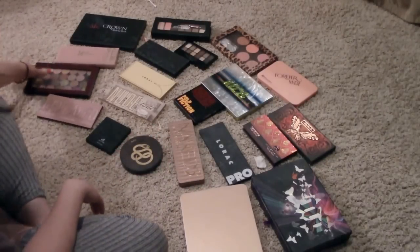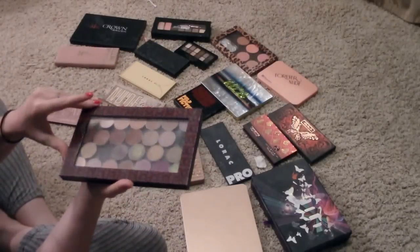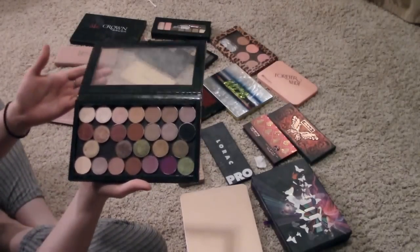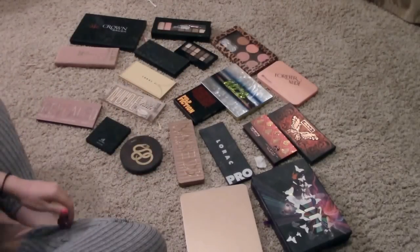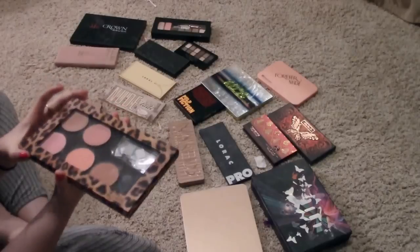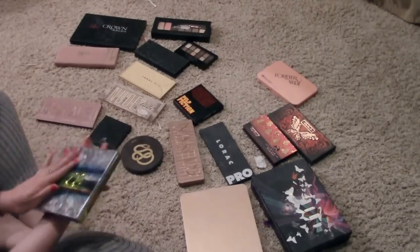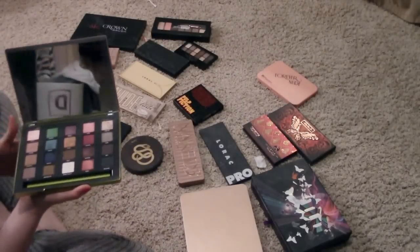So first one I'm going to keep, of course, is my Z palette. This is a palette that I get to create myself, which is the reason why I love it so much. I have Makeup Geek shadows and some Coastal Scents shadows in here. Absolutely love this. It's my baby. And also my blush Z palette. This has a ton of Makeup Geek blushes. I kind of already discussed this in my blush clean out, but of course I'm going to keep that.